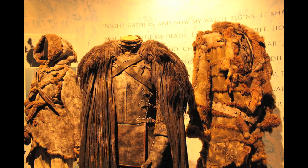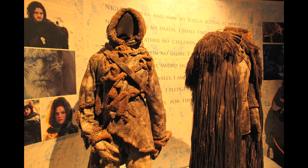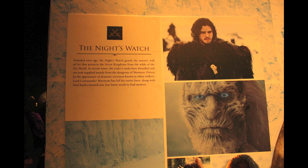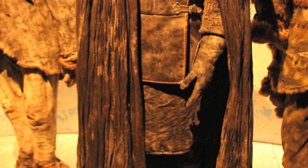These were some of my favorite costumes of the day, and I think the reason for it was because they actually smell. I was able to get pretty close, and you don't have to get very close to smell it. It's very musty and sort of dank, and they just kind of smell like they've been worn for a while, which is really, I guess, authentic to the characters.